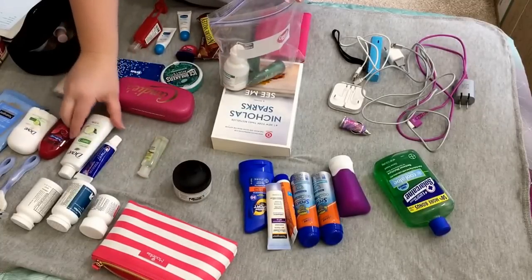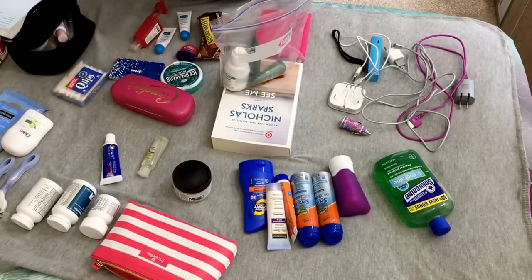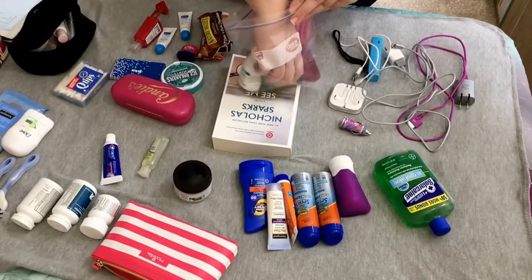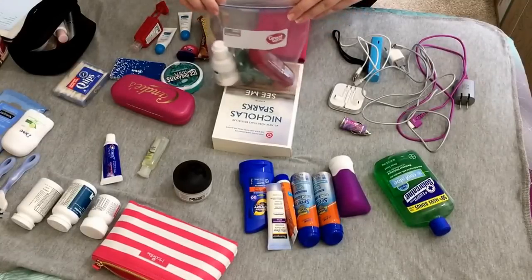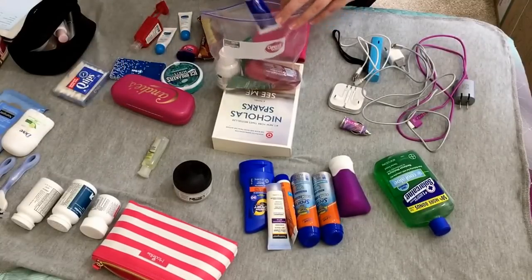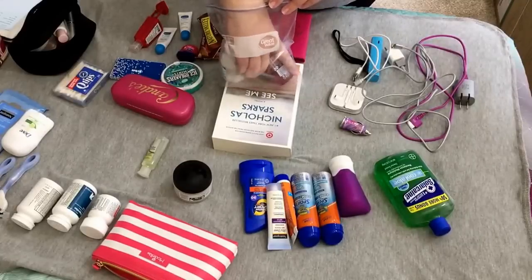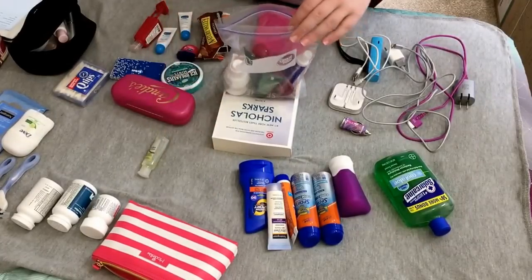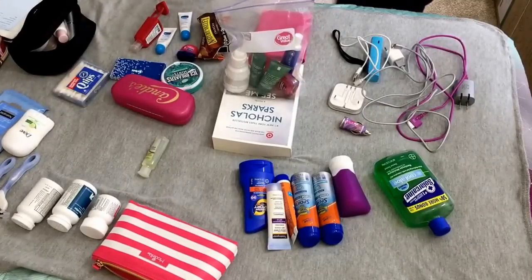We'll see. I have 2 things of body wash. I was thinking this one was going to be too big to fit in my one bag with everything else, so I think I'm going to bring the smaller one of those and put that in my bag. And then also your toothpaste is considered a liquid, so that would have to go in there. And then I have some Olay cream.